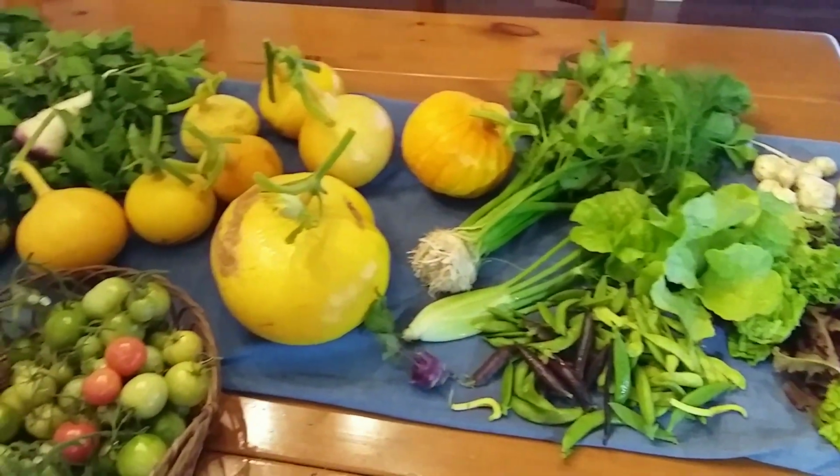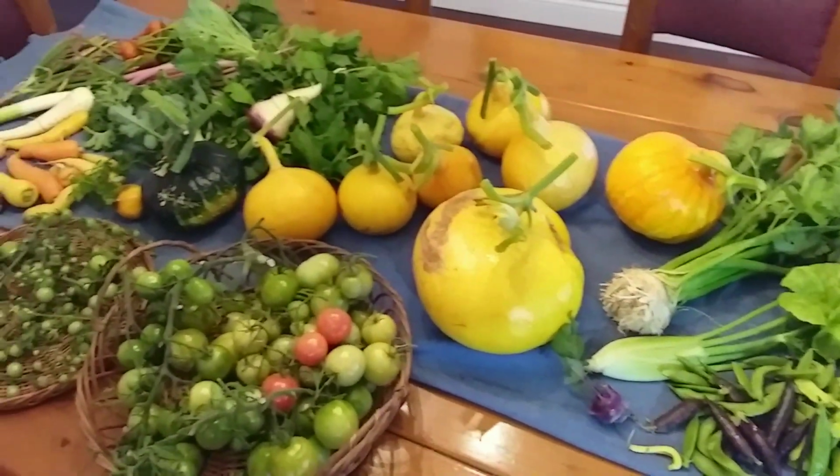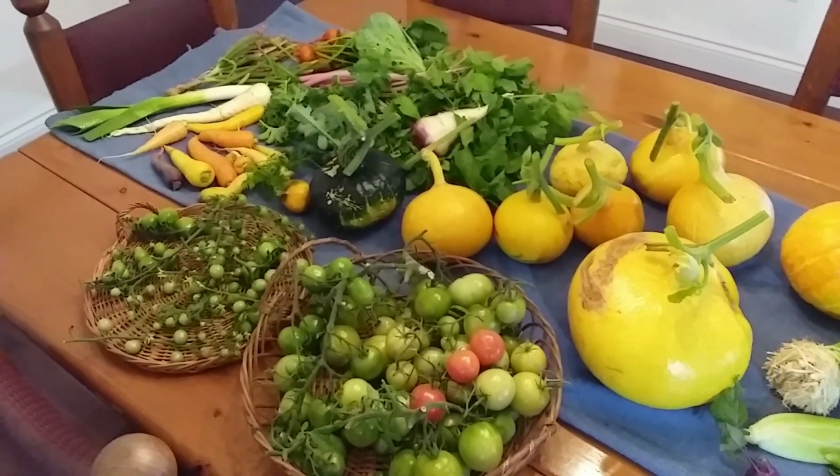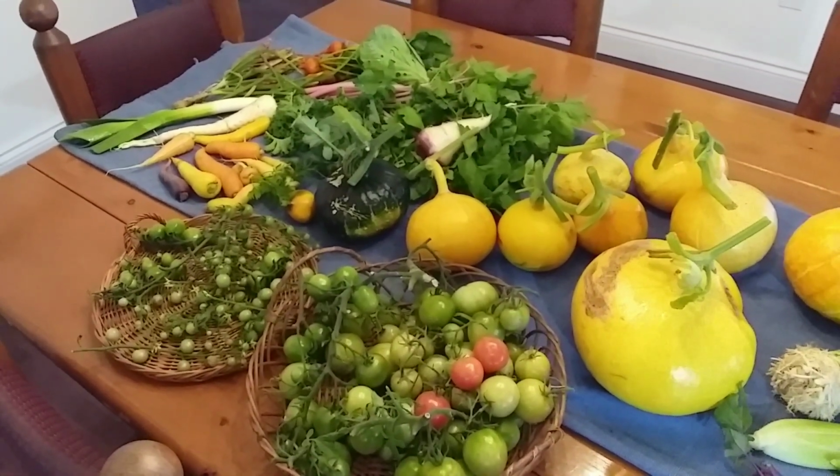Anyway, that is a fairly big harvest tonight. Now I gotta get to work on putting it away.